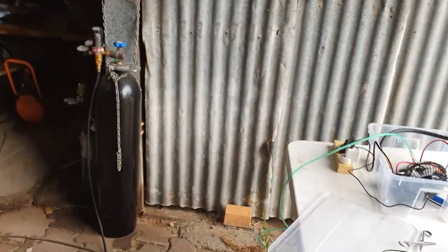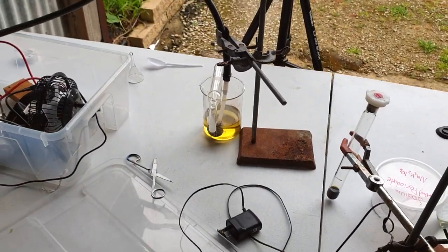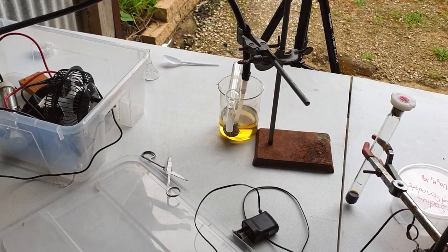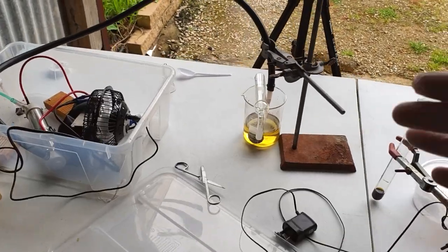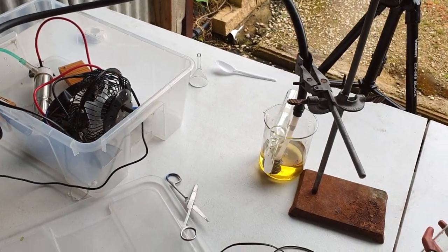I've dragged my oxygen cylinder out here. It's got the flow rate monitor on it. It's hooked up to the ozone generator. And what we're trying to do here is see the property of ruthenium tetroxide to develop fingerprints. I'm not sure if it's ever used, but it was definitely proposed to be used. I think it was used by some police forces around the world.